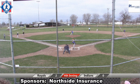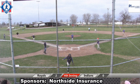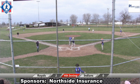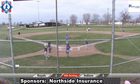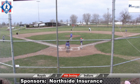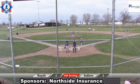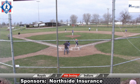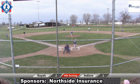The 2-0, and that's high. It heads to the backstop. Coming in is Kleiman, and he scores the first run for the Indians. A single, a pair of wild pitches, actually make that a trio of wild pitches, and that is the first Indians run of the day. That empties the bases, 2 outs, and Nolan Kramer has a count of 3-0 on him.